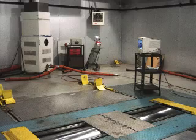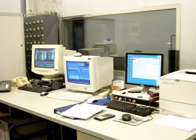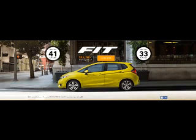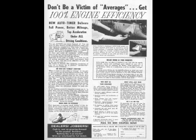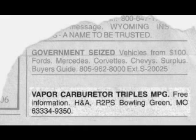Over the last century, testing methods and standards have evolved. It makes you wonder, if a Messerschmitt were tested using today's standards, would it still get 100 miles per gallon? If a new Honda Fit was tested using 1974 standards, would it eclipse the 54 miles per gallon of the CVCC?